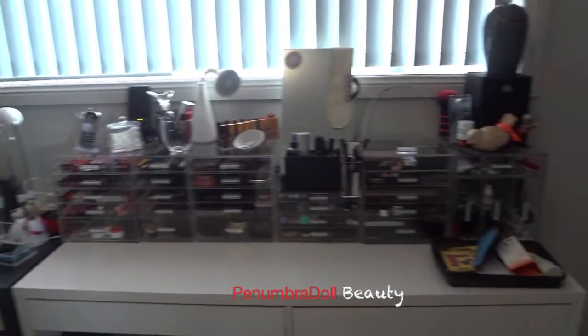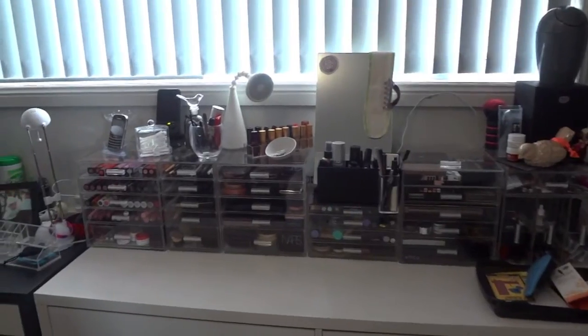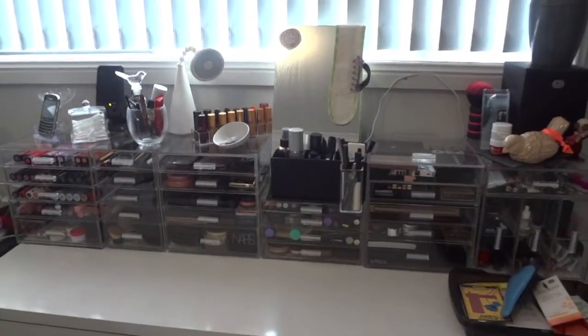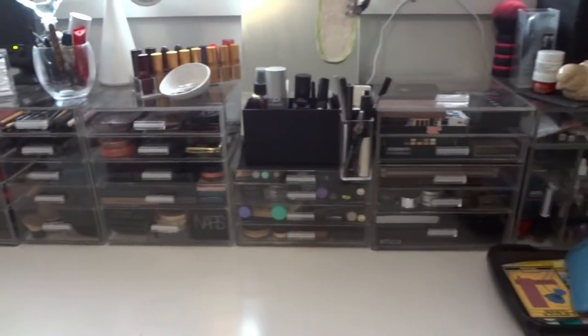Hi everyone, so I'm finally going to be doing an update to my makeup storage and I'll go over the collection as well. But these are the cubes that I actually mentioned in my favourites video the other month. So they're all from ettica.com.au. I'll put a link down below so you can check it out.